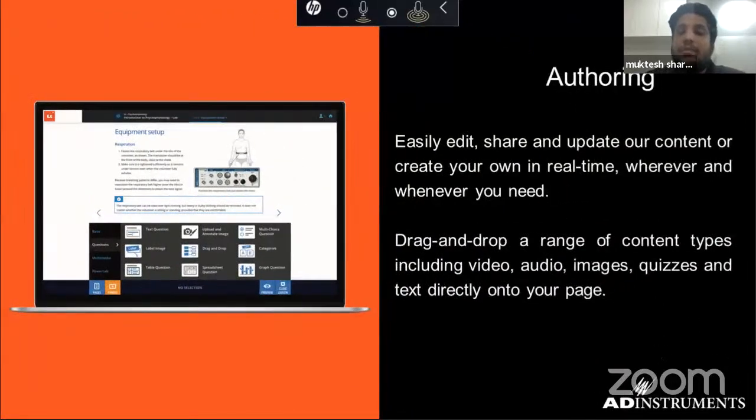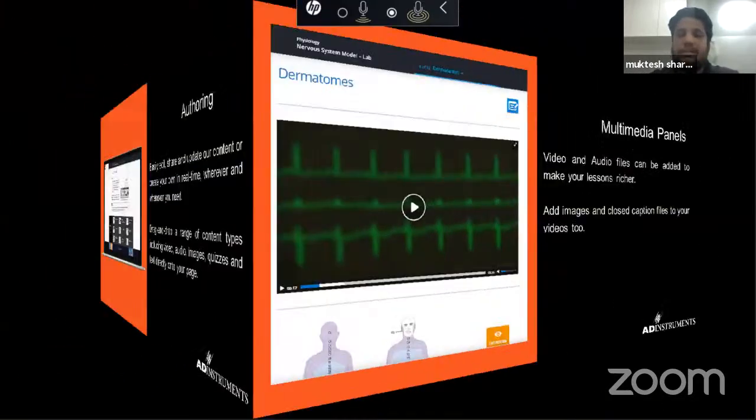The modification of content comes with authoring. Authoring allows you to author, to write, and to edit. This authoring can be done using drag and drop, including videos. You can add videos, audios, images, and quizzes directly in this portal. If you want to record your own video lecture, you can simply record it. If you want to explain a concept in your own voice, you can record your audio and put it into the lecture. Likewise, you can create your own lesson by using the authoring part in LT.